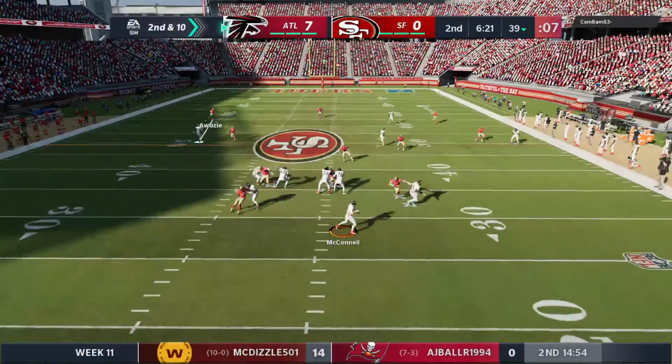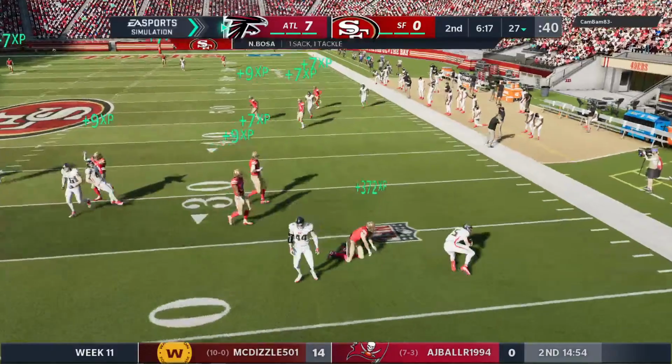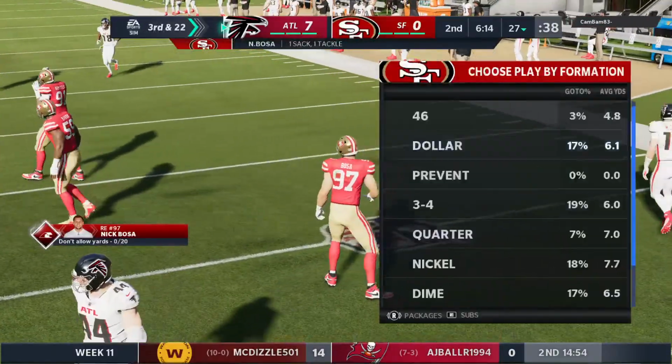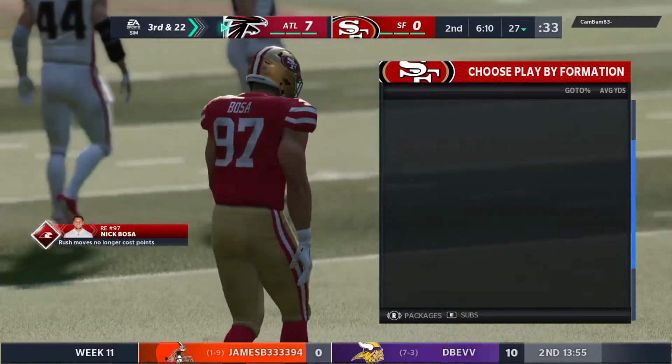To throw now on 2nd and 10. Escaping the pressure, and he can't find anywhere to go with it, and he goes down. The Nick Bosa so quick on the outside, he gets in there to bring him down.